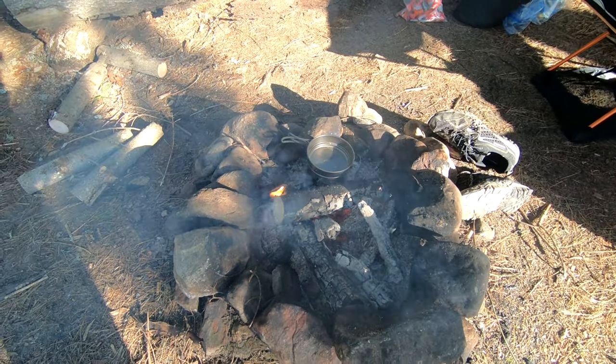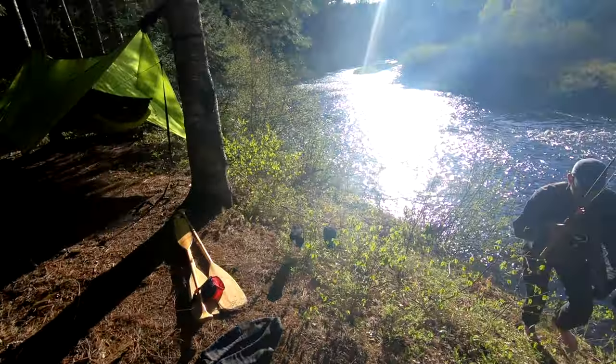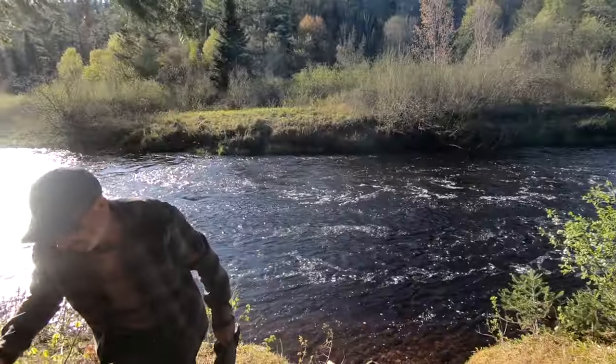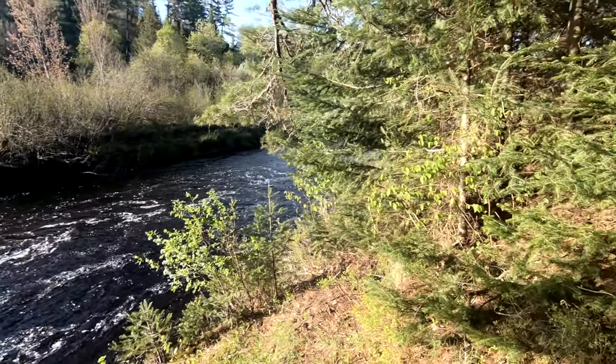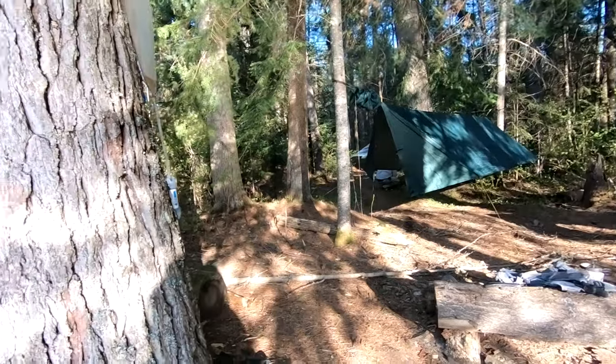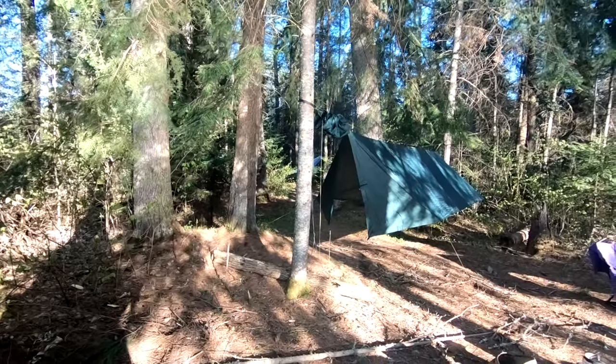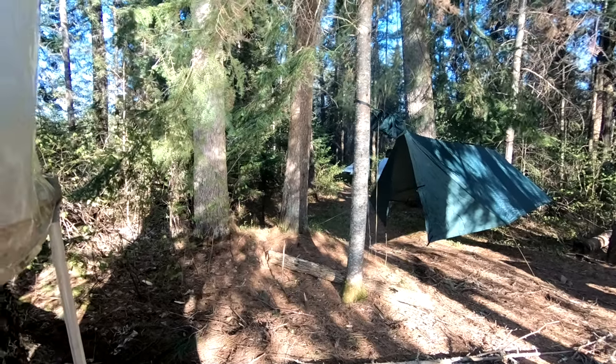Just boiling some water in the fire for supper. This is our High Falls campsite. It's the third one, the last one basically. When you reserve High Falls, you have the choice between three. We really liked this campsite before. As you saw, we catch fish right from the site.